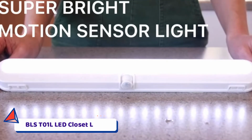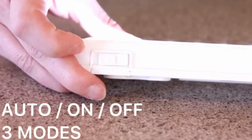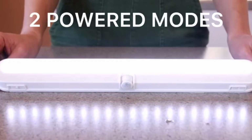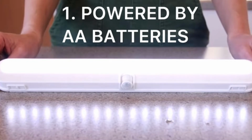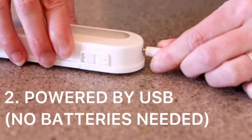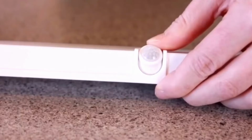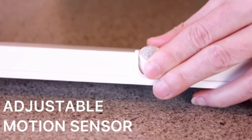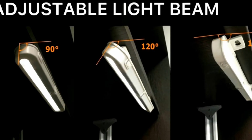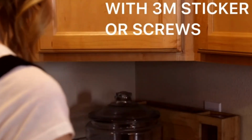Number 4. BLST01L LED Closet Light. Whether you want simple accent lighting for your dishware or appliances, this wireless option is the way to go if you want under-cabinet lighting that activates when you enter your dark kitchen. The modest 1.5 volt system produces only 180 lumens of brightness, and the light is harsher than the others we tested, good for task lighting, but not so good for atmosphere.